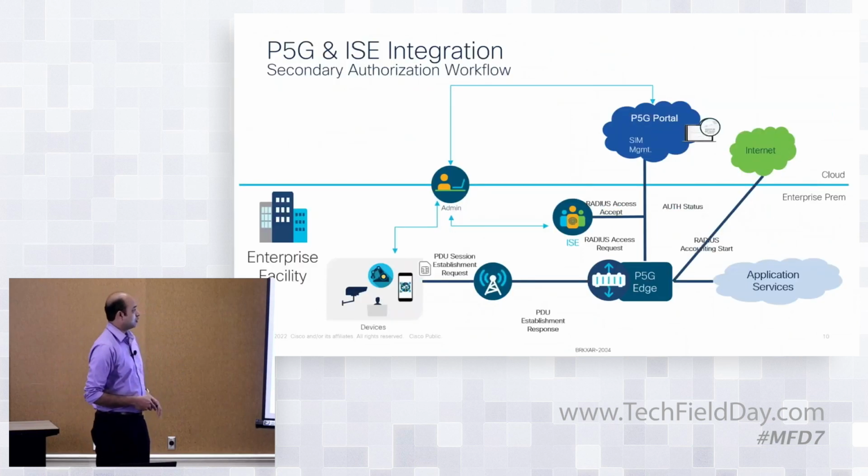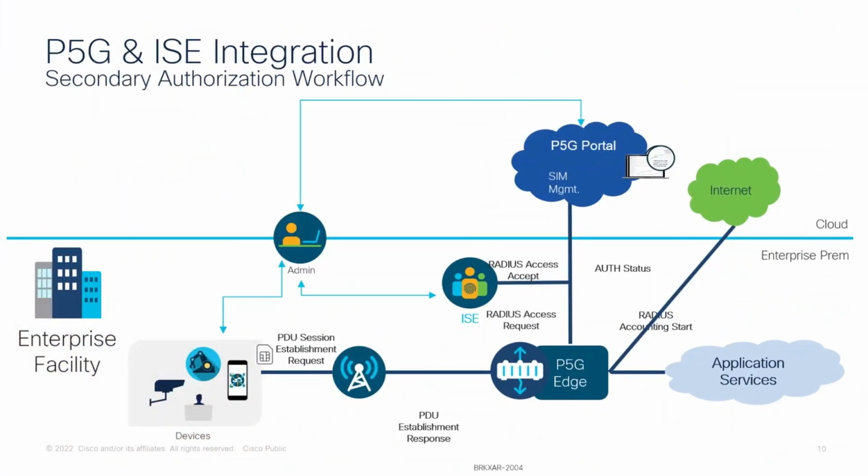So I will quickly show how this workflow works before we go into the demo. In a quick setup here, I have devices that do the primary authentication through 3GPP, which is sitting here in the P5G portal. And then it does the PDU session establishment. This is the traditional 3GPP call flow. The device sends the PDU session establishment request, which goes from the device to the AMF, SMF, AUSF, UDM, UDR. Then we reach out to ISE as part of our integration.